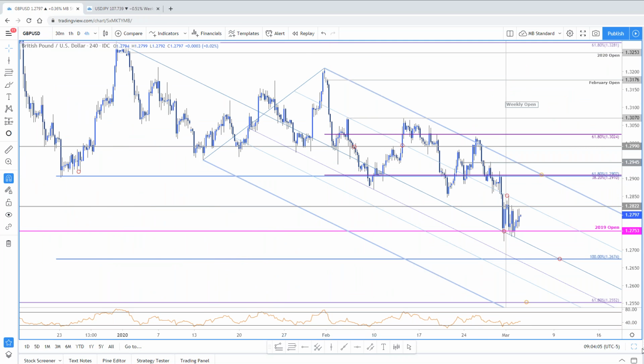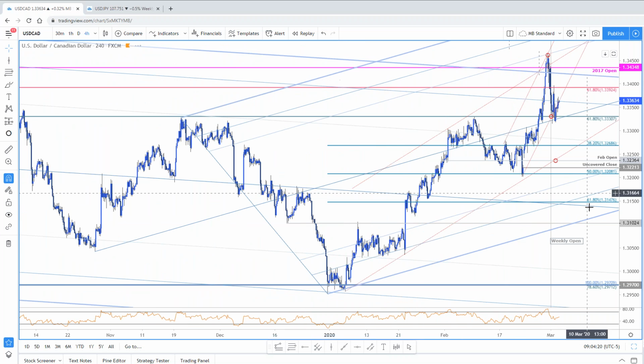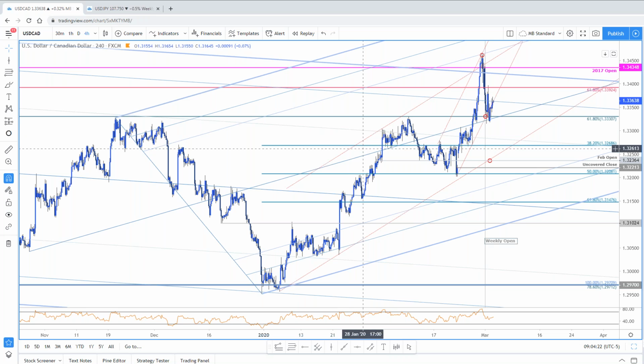Number 6. Number 7, here is dollar CAD. BOC's on tap tomorrow. Here's what dollar CAD looks like. I'm just looking for exhaustion again. The 34.35 level was a beautiful spot to turn from. It got a little bit higher, but we went over this yesterday, I think, if I'm not mistaken.